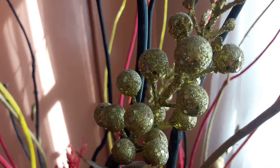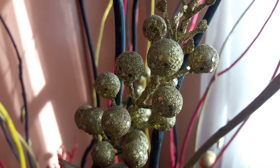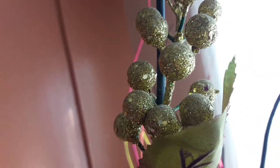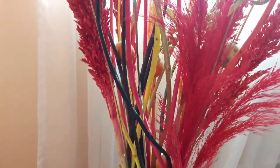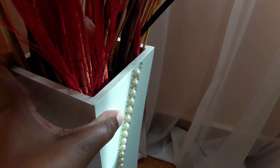Yeah, what do you think? I think these ones look really nice. They have taken time to decorate the plants. Look at these things they have added. Oh, they look amazing. And then these sticks, focus, these sticks are just awesome. And look at these other things that are blooming from it. I think it's just perfect. Again, this piece cost me 3,000 Kenya shillings.